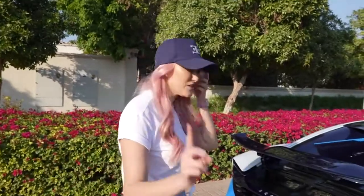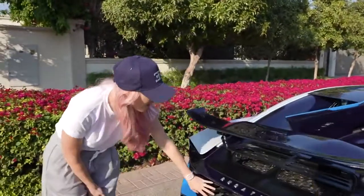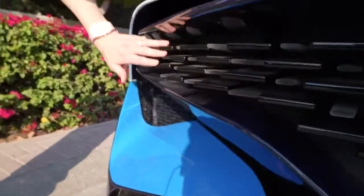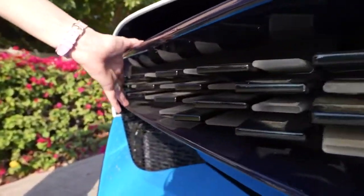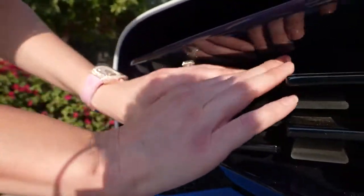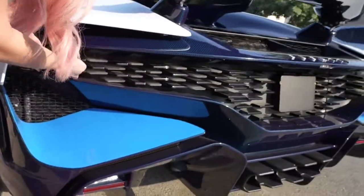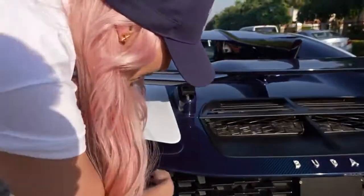Now the other cool thing to show you guys is this. I love these rear tail lights. I mean, how freaking cool is this? It's not hidden behind like a panel of glass. All of this is a 3D mesh, and you can kind of run your fingers through it. This is so freaking cool.